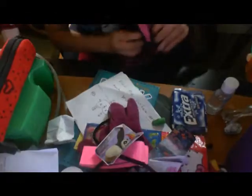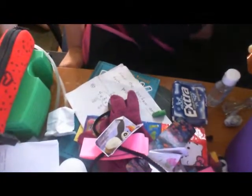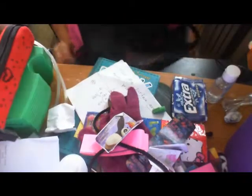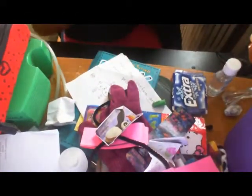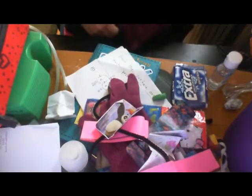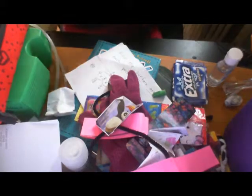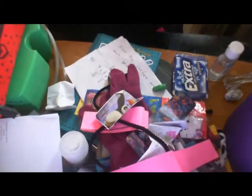And then in this, okay, I have two side pockets. In this side pocket, I usually put my water bottle in it. And my baby brother wanted something, so yeah. This pocket I usually put a water bottle in, but I don't have a water bottle in there. And right now I just have trash in there. I have a lot of junk in my bag. Don't blame me. You might not like this video, but I don't care.